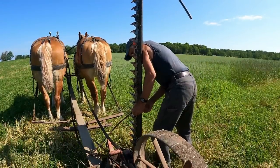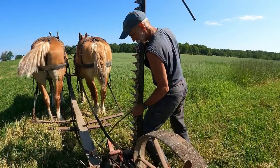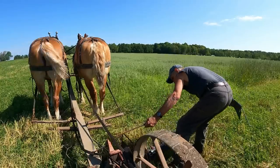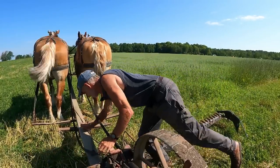When you're dropping the cutter bar down and when you're picking up, you have to be very careful not to get your fingers in where the knives are, because they do slide a little bit when you're picking them up and dropping them.